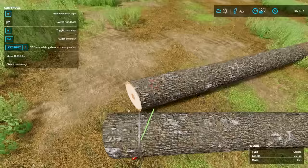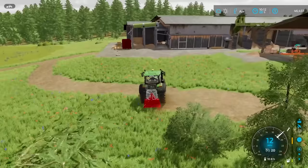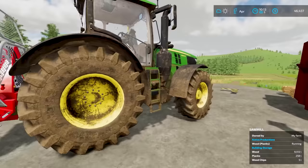Oh, look at that. It worked out perfect. Okay, let's go ahead and jump in the tractor, pull these to the sawmill. And that should be more than enough capacity to get us through the day. 9,500, yeah, that'll do it. We'll do a little bit more later on, but let's get some work done.